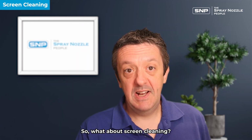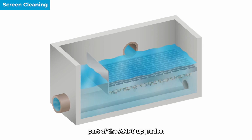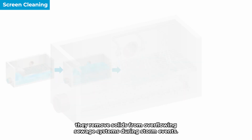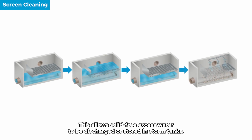So what about screen cleaning? Screen cleaning systems are equally vitally important part of the AMP8 upgrades. Acting as the last line of defence before wastewater is discharged into the environment, they remove solids from overflowing sewage systems during storm events. This allows solid-free excess water to be discharged or stored in storm tanks.